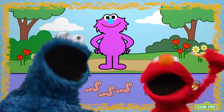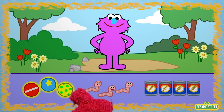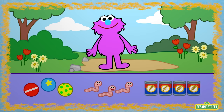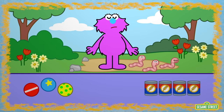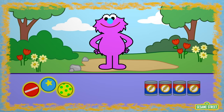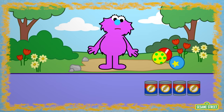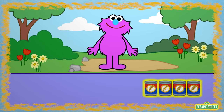Then let's play! What can we use to measure? Balls, worms, or oatmeal containers? Oh, worms. Yeah, let's try to measure with them. You can't measure with worms. They're wiggling away. Let's try again. What about balls? The balls don't want to stay stacked up. They're rolling away. There's only one thing left. Oatmeal containers.